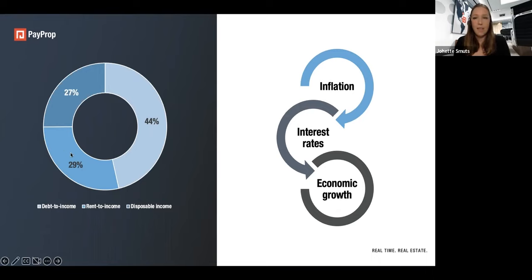So the fact that the only unaffected basket is the rent basket really shows that tenants don't have the ability to afford higher and higher price increases. So that goes back to that stat I showed earlier. Tenants are moving to smaller properties just because they don't have anywhere that they can be squeezed anymore.